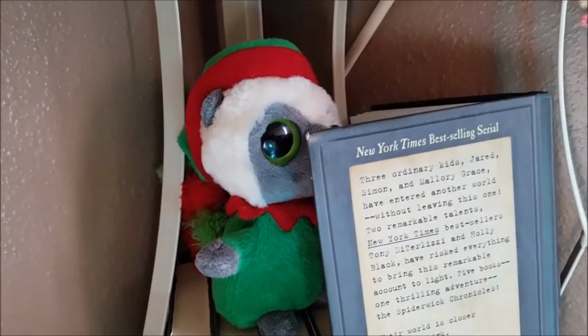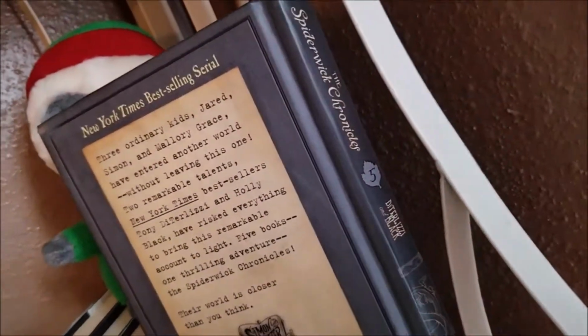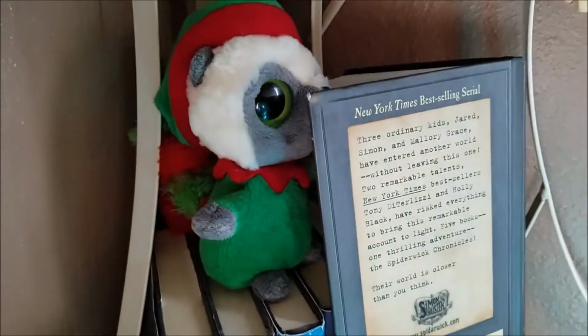We don't go with the traditional Elf on the Shelf. This is our little guy. Today he's reading a Spiderwick Chronicles book. He's just sitting there reading his book. Yesterday he was here on the tree, and let me show you why.